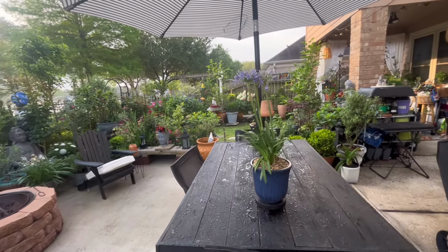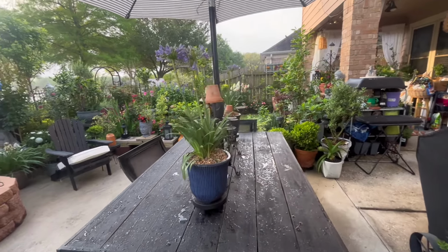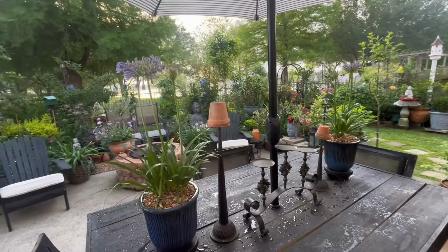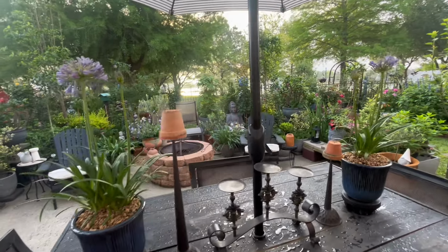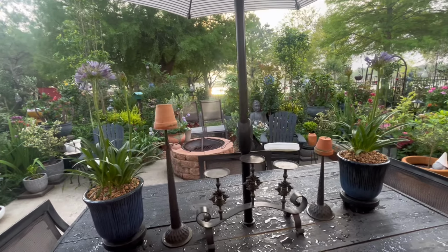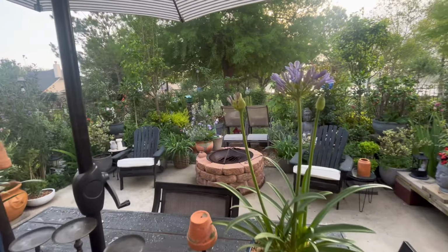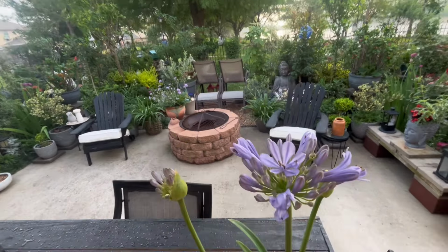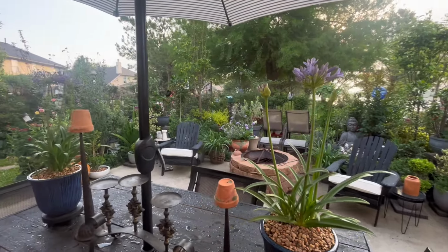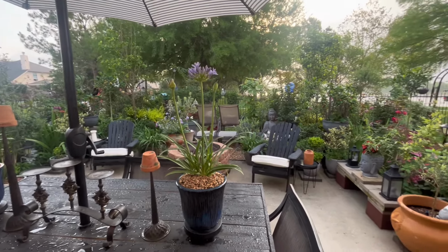Now, I found this lily of the Nile on clearance and I love it. You know, that's one of my favorite plants. I just love this plant. Do you see it? See how gorgeous it is? So beautiful. Picturesque, perfect.